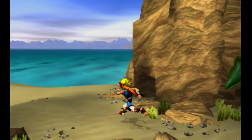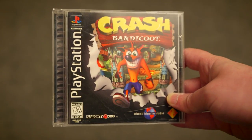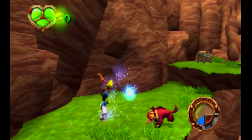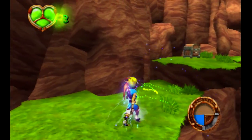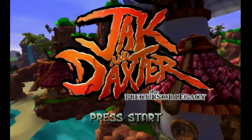Not including the racing titles, Jak and Daxter had a trilogy of games on the PS2. At this point, Naughty Dog had proven themselves as a quality developer with the Crash Bandicoot series. The Jak series would prove to be another very strong trilogy. I've already talked about Part 2, so here's the first entry titled The Precursor Legacy.